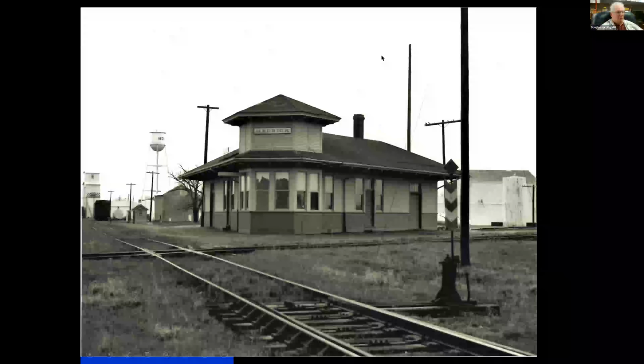Now, here is the depot at Hedrick, Iowa. This is a joint M&L and Milwaukee. And here is the ICC, the M&L's report on the depot at Hedrick. You can see we've got a nice sketch with the outline. Again, all the particular information that it's a joint depot with Milwaukee as well as M&L, and information about the coal shed and all that stuff.